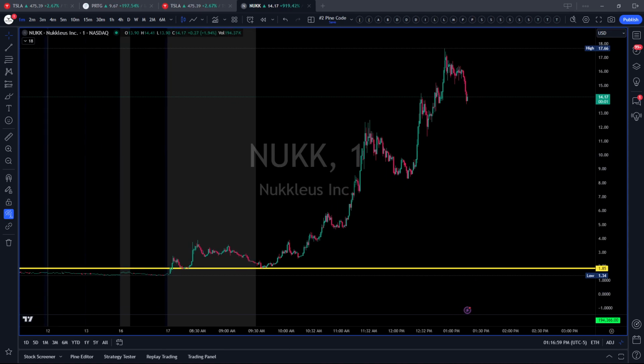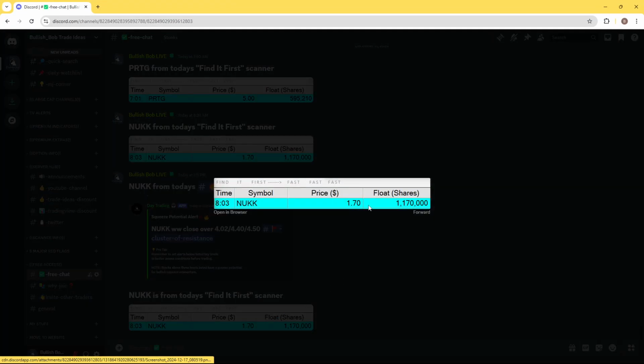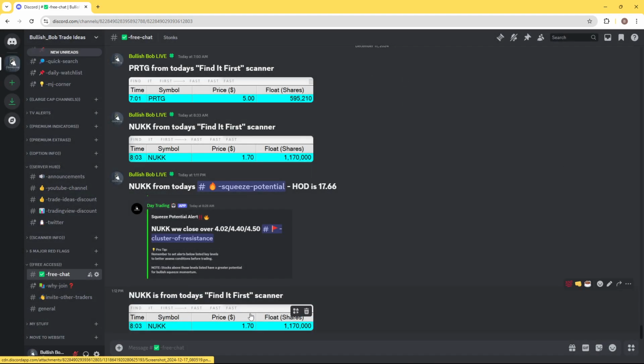And again, if we break this down, looking at this first alert, NUKK at $1.70, that's a really low price, right? Compared to what we're seeing here, $17. That's an incredible gain on your entry. That's a scanner that looks for these type of stocks very fast and identifies them so that we can break down the chart and then start to look for key levels.